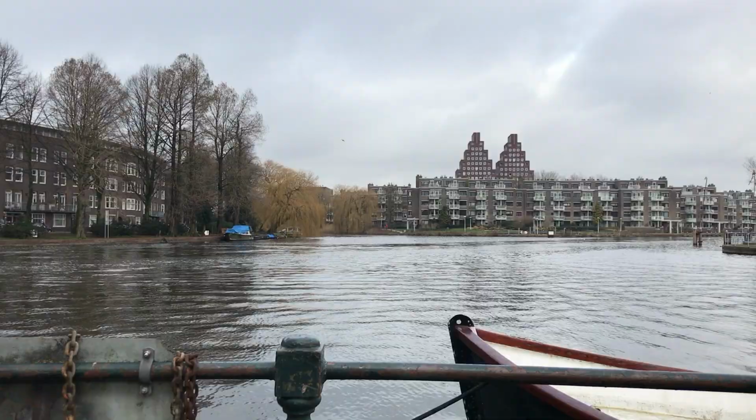I hope you enjoyed the walk in Jordaan. It was really nice to just get outside and get some fresh air, clear my mind. It was so beautiful to see the little streets and the cute houses and the canals. So I highly recommend the walk.